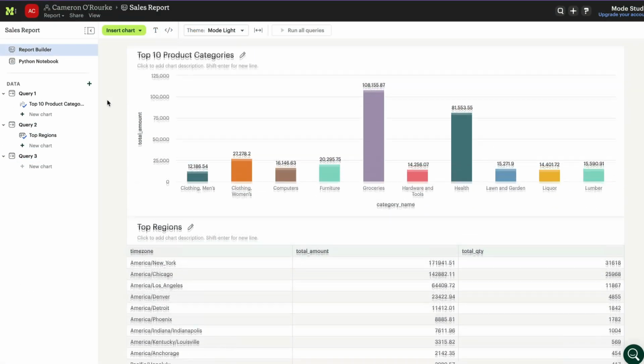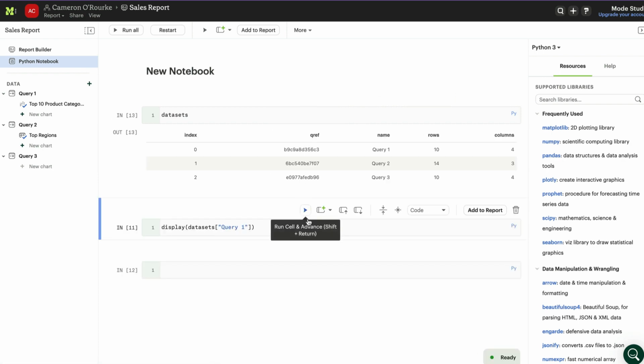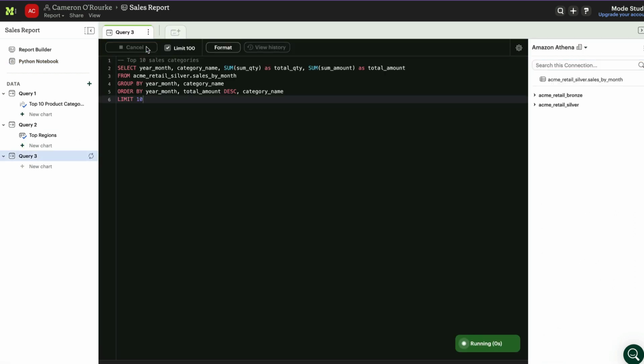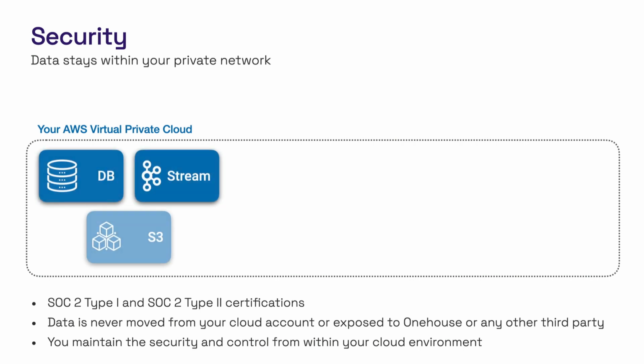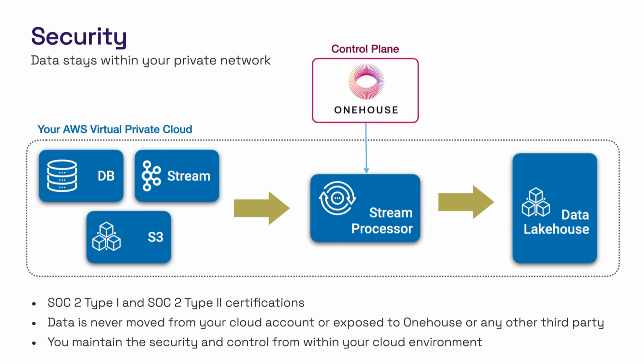And end users can run dashboards, reports, and ad hoc queries on nearly any platform, shown here using Mode Studio against Amazon Athena. All these users and use cases are able to work off one copy of the data with universal access through Onetable. Keep in mind that Onehouse is secure and enterprise-ready, having passed both SOC 2 Type 1 and SOC 2 Type 2 certifications. It's important to note that data is never moved from your cloud account or exposed to Onehouse or any other third party. We prevent exposing sensitive data because you maintain the security and control from within your cloud environment.